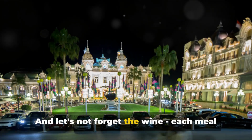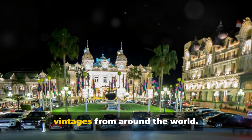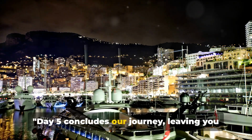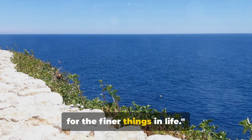And let's not forget the wine. Each meal is perfectly paired with the finest vintages from around the world. Day 5 concludes our journey, leaving you with unforgettable memories and a taste for the finer things in life.